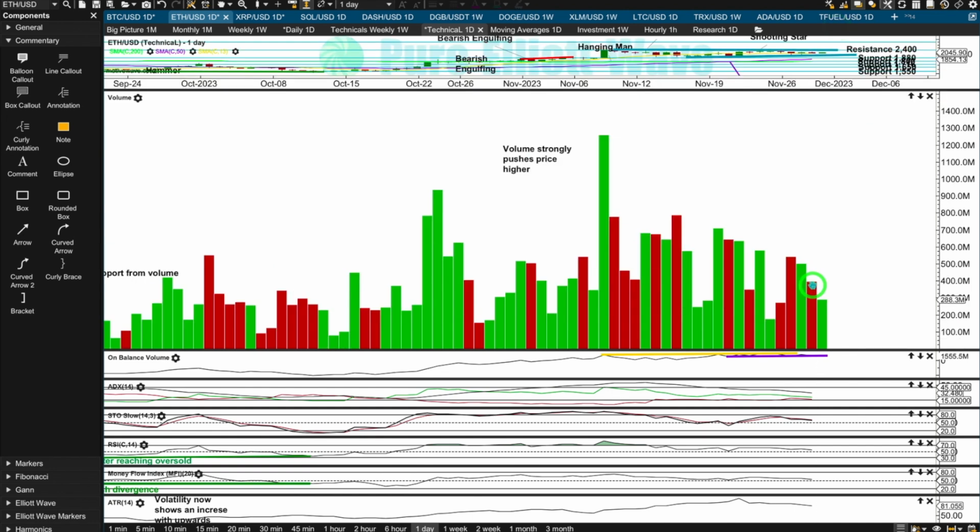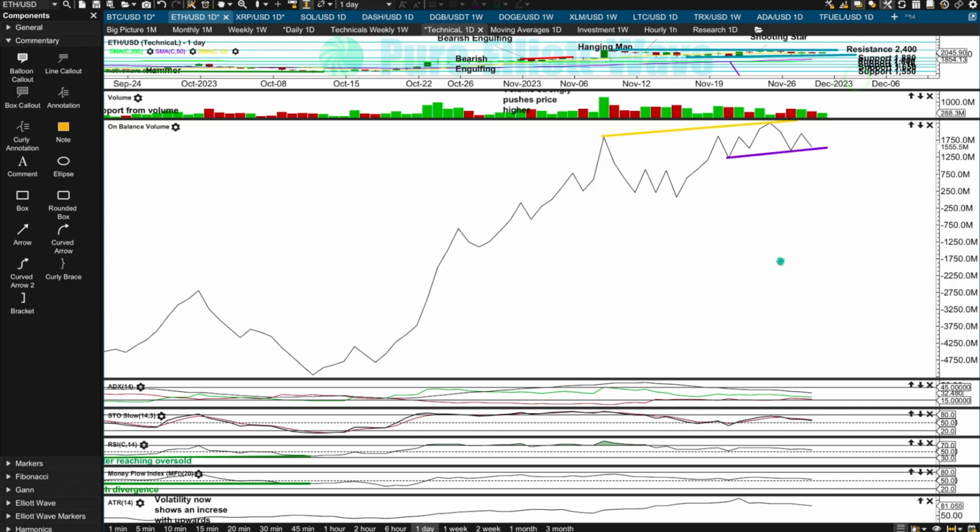The last completed session was a little red candlestick, which does not have support from volume. Price is moving sideways while volume is declining. Most triangle patterns do correlate with declining volume, so this fits that pattern nicely. I'm adjusting resistance and support lines on balance volume for Ethereum.